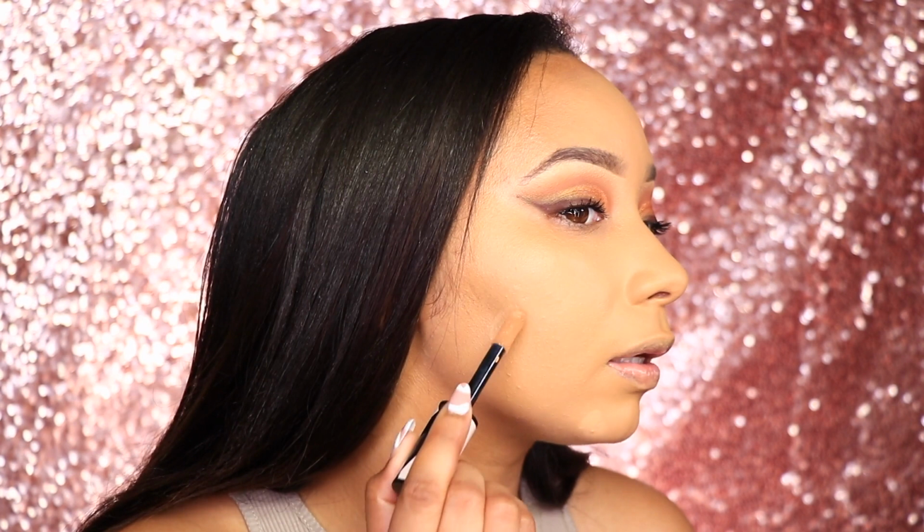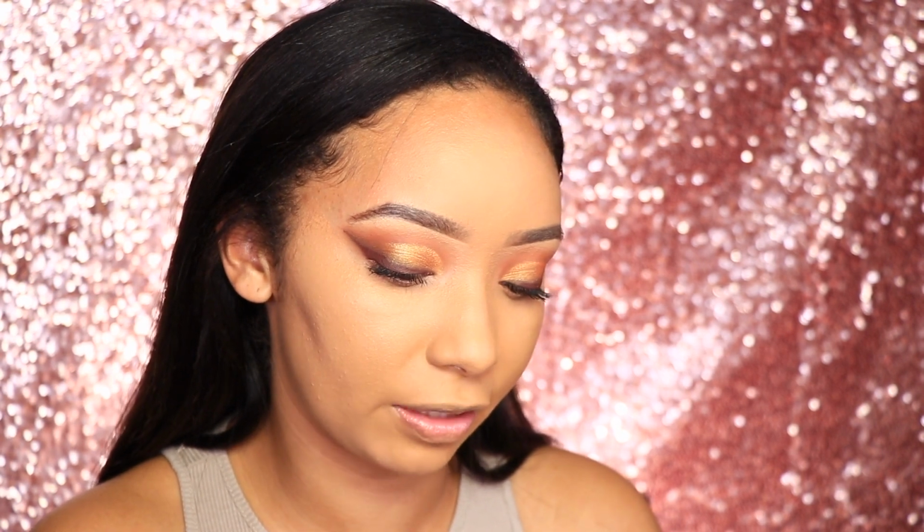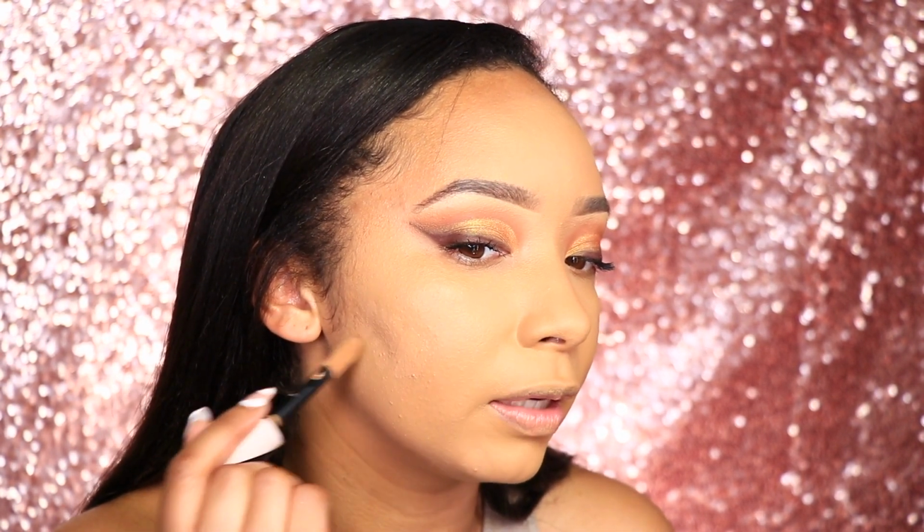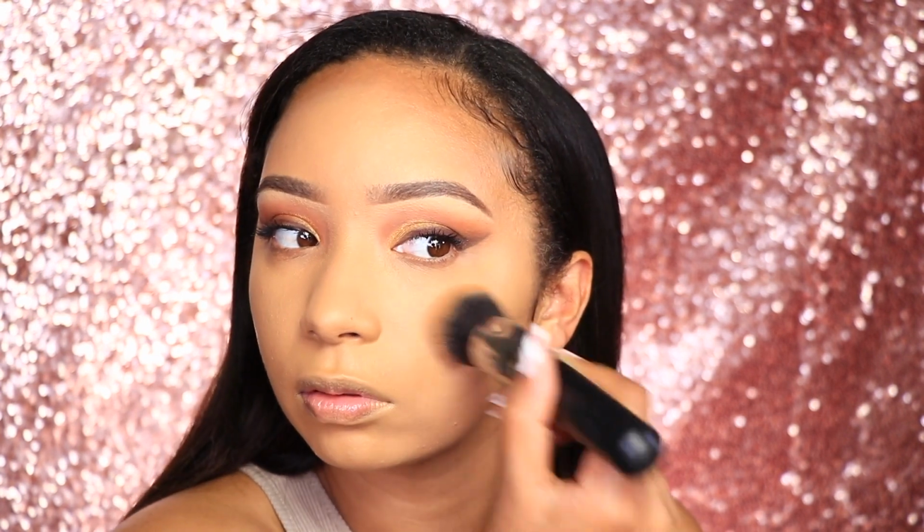Look at that. This is something I apply on areas where I want a little bit more coverage. Even though this foundation is full coverage, I'm just a little paranoid because I know that there are some spots throughout the day that tend to peek through no matter what I use. So I want to give it just a little bit of extra coverage, like a double layer, if you will. There you go.